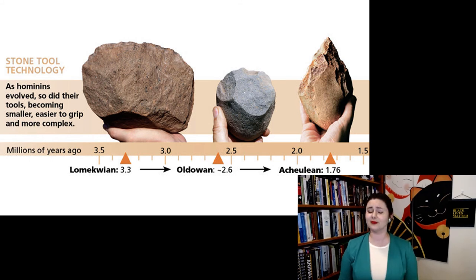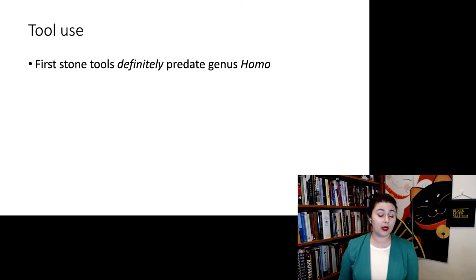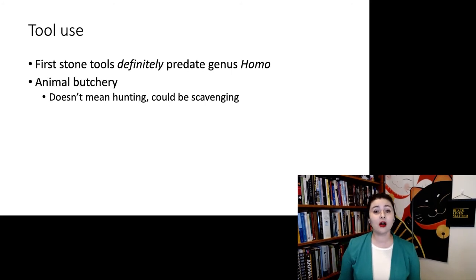That Acheulean, though, I'm all about those Acheulean hand axes. Those tools are sexy. But let's talk about how they're used. So with all of these early stone tools, now with the discovery of Lomekwian tools, the first stone tools definitely predate the origin of genus Homo. So some Australopithecus was using stone tools, and we can actually no longer use the use of stone tools to say, oh, look at how special genus Homo is. We're going to need to update that. We do think they are associated with animal butchery, but it doesn't necessarily mean we were hunting. It could still be associated with scavenging.